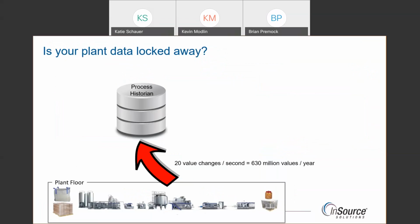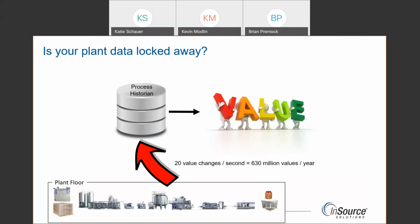But I want to kick off my part of the presentation with a question, but let me take a minute to set that up first. So many industrial customers capture massive amounts of data into process historians. Even if you're only capturing 20 value changes per second, you end up with 630 million values per year. Lots of our customers have a significantly higher volume of data than that. The question is, how do you get value out of a mountain of data like that?